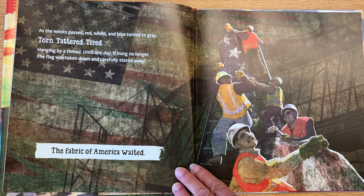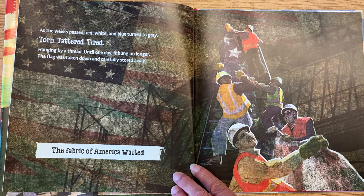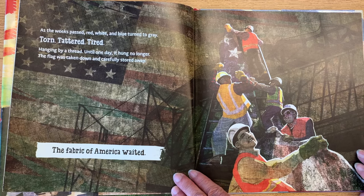As the weeks passed, red, white, and blue turned gray, torn, tattered, tired, hanging by a thread until one day it hung no longer. The flag was taken down and carefully stored away. The fabric of America waited.